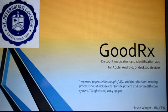Today I'm going to be discussing the GoodRx Discount Medication and Identification app. This is an application that I use to advocate and educate my patients in regards to pricing and prescription of medications that they are prescribed in our emergency department.